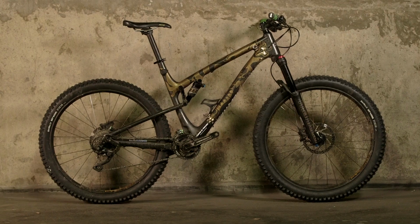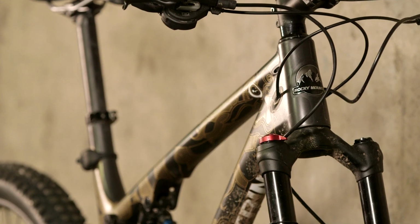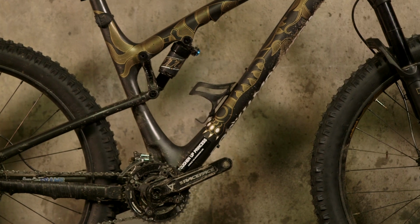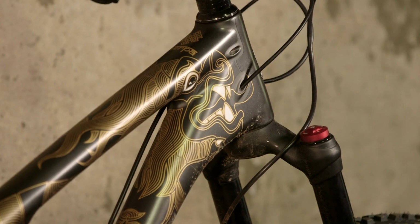So the first bike is the Rocky Mountain Sherpa. It's an adventure bike, but slightly different to the rest of the adventure bikes out there on the market, in that it's actually a full suspension bike. So you've got big wheels, you've got front and rear suspension here, helping you cross a lot of ground very comfortably and very efficiently.